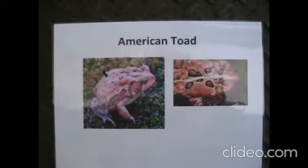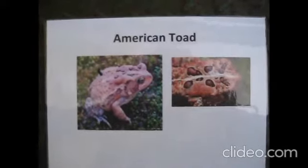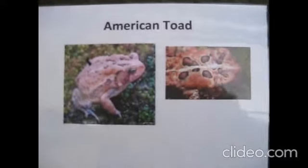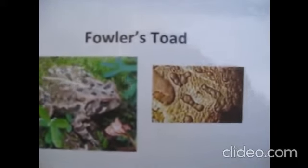All right, so that kind of toad is called an American toad. You can tell it because it has a dry, bumpy skin, but each wart is a single one. We also have another kind of toad called a Fowler's toad. Fowler's toads are very similar, but they have little clusters of warts.